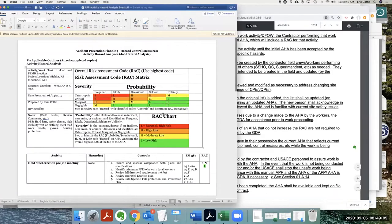And so I'll talk you through it. The colors, all of this where you see probability, RAC chart, risk assessment code, all of that is really like a cover sheet. So it doesn't really change. The only change is you put in the location, the contract, the date, who prepared it. Just a cover sheet. You don't actually change any of that information.